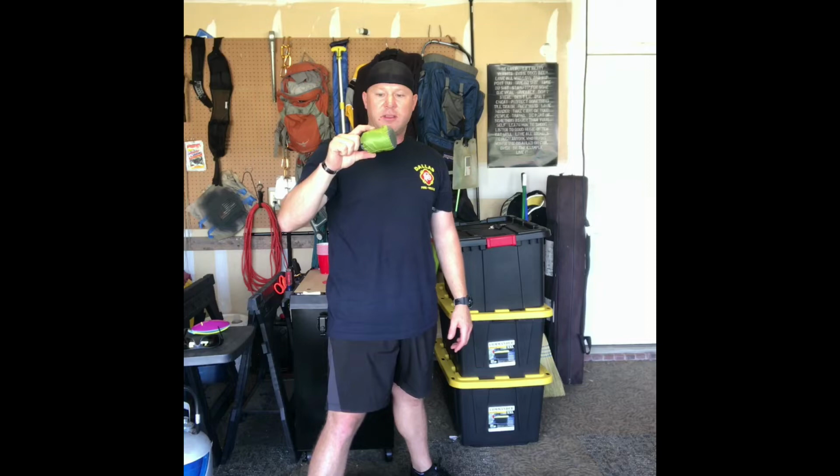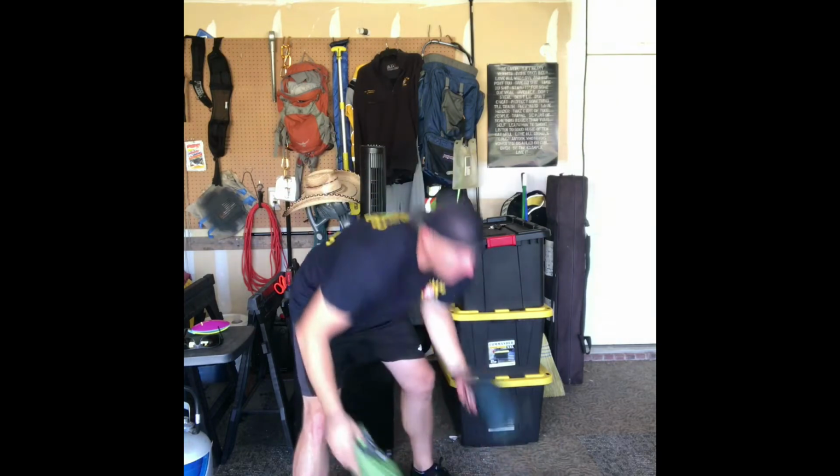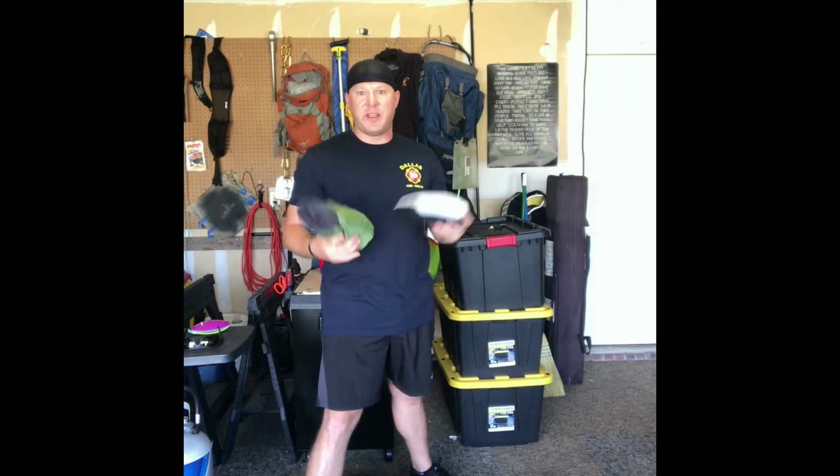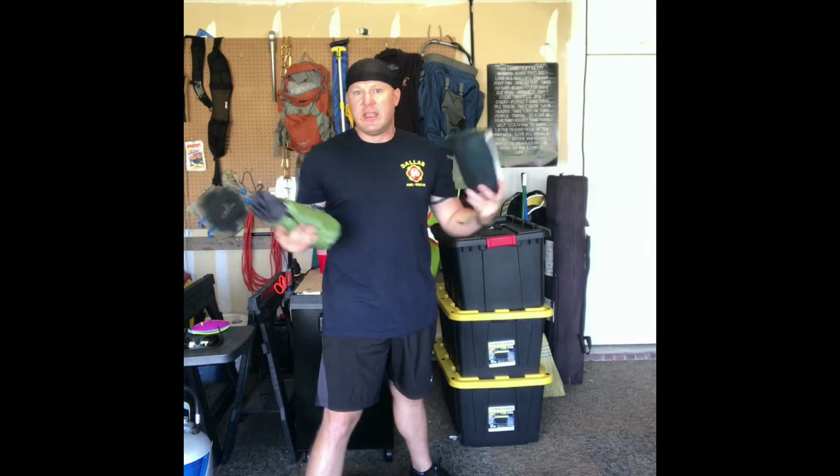A pillow. Sea to Summit makes these little Aeros pillows that expand out and inflate. They're wonderful. Absolutely wonderful. I run a tarp over my hammock. It's an A-frame tarp, and the hammock lies in between, so if it rains or anything like that, and for privacy, that's what I use.